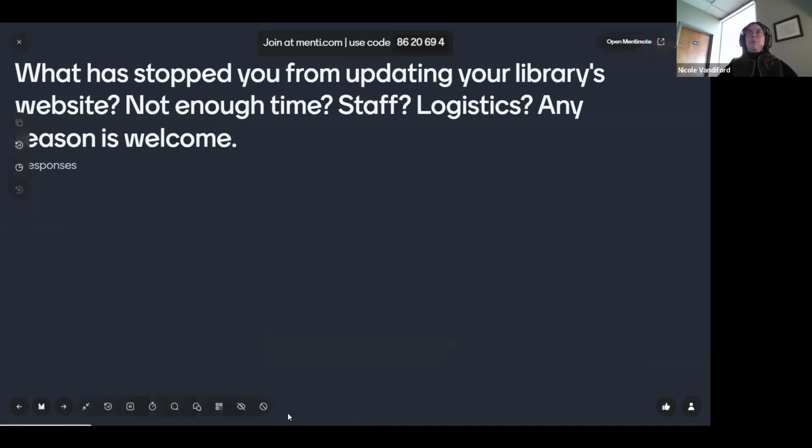And then the last question: what has stopped you from updating your library's website? Is it just not enough time? There's not enough staff, or there's no staff with that skill set at the moment? Logistics, any reason is welcome. Since this one is to actually input responses, we'll give a little bit more time for people to input.